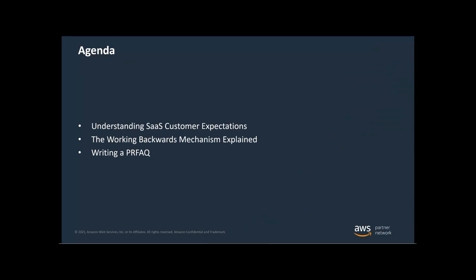But we're going to start by talking about what it is that SaaS customers actually expect in the first place, just to level set and make sure we begin this dialogue with that in mind. And then we'll also touch on the artifacts that emerge from a working backwards mechanism once completed. And these are press releases, frequently asked questions documents, or a PRFAQ, in addition to a couple of other inputs to those artifacts.